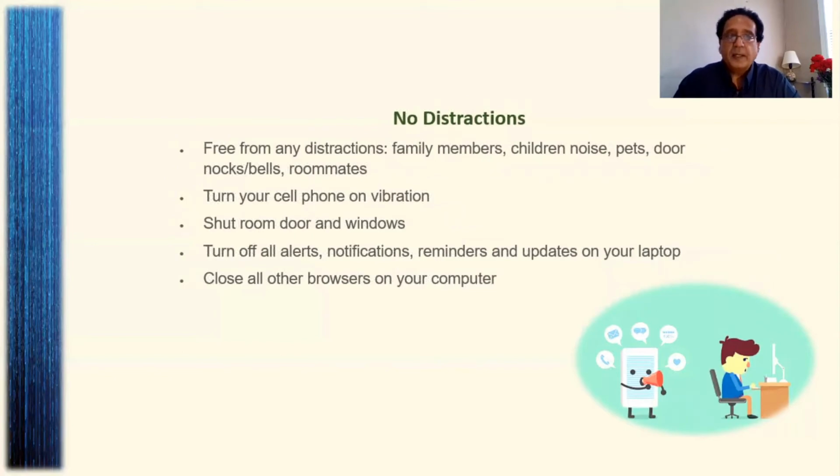All right. Shut the room door and windows. Also the windows, because it's very important to shut the windows, because of the noise coming from outside, from the neighbors, from your backyard, from your front yard. So keep the windows closed for that time, okay?